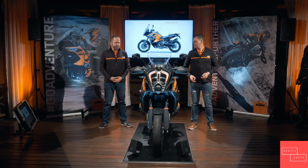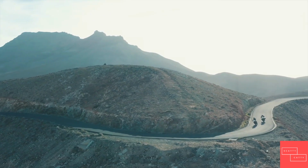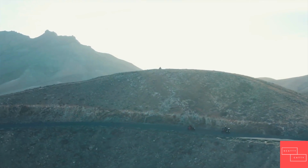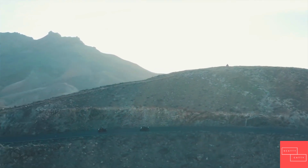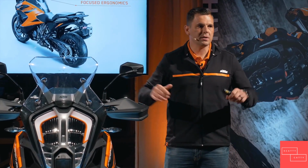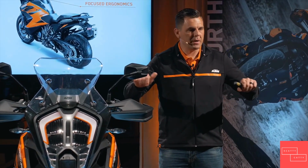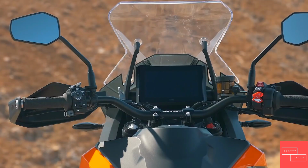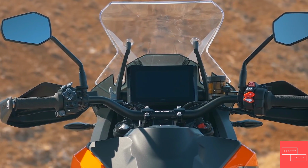I mean, as we said, a big focus for us was to make this motorcycle more accessible for a variety of size riders, and that's where focused ergonomics come in. You mentioned that the headstock has moved 15 millimeters closer to the rider, which means riders with shorter arms have a better reach and it's easier to control the motorcycle. What about taller riders? The handlebar can be moved 50 millimeters forward as well.